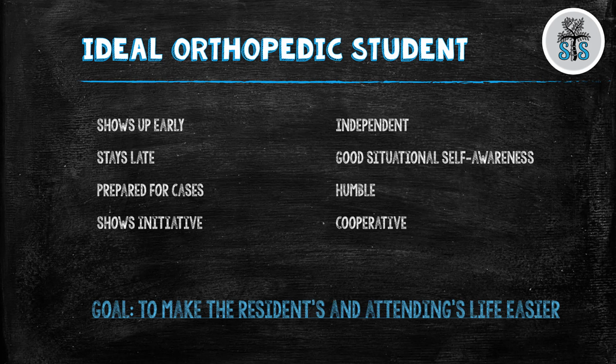And lastly, being cooperative. The orthopedic residency is a team environment. Like any sports team, we all have to work together to get to the final goal, whether that's through surgery or getting to the end of the day. So the goal in the end is to make the residents' lives easier, attendings' lives easier, but also don't be overbearing. If you have all these little things, I think that really is what makes for an ideal orthopedic student.